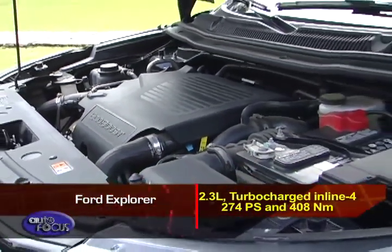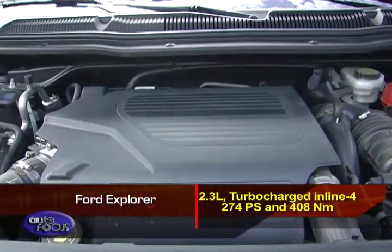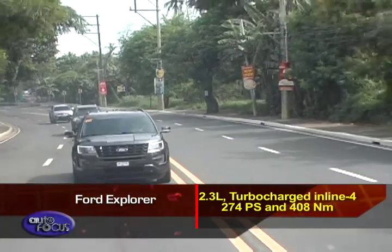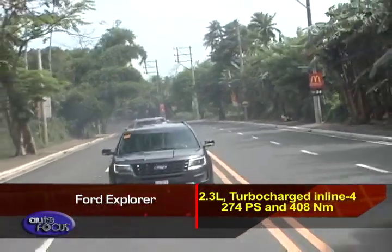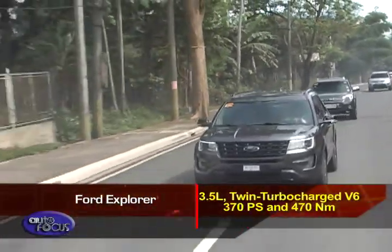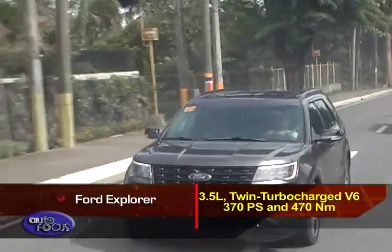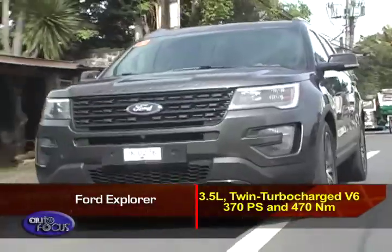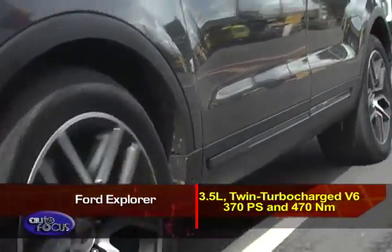It starts with a 2.3-liter turbocharged inline-4 engine that produces 274 PS and 408 Nm of torque in the limited variant. For those looking for more, there is also a 3.5-liter twin turbocharged V6 engine with a total output of 370 PS and 470 Nm of torque for the sport model.